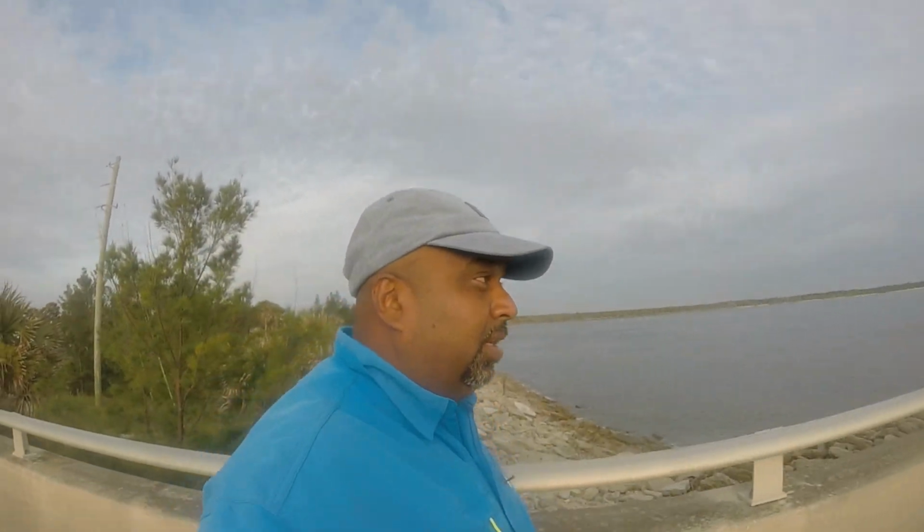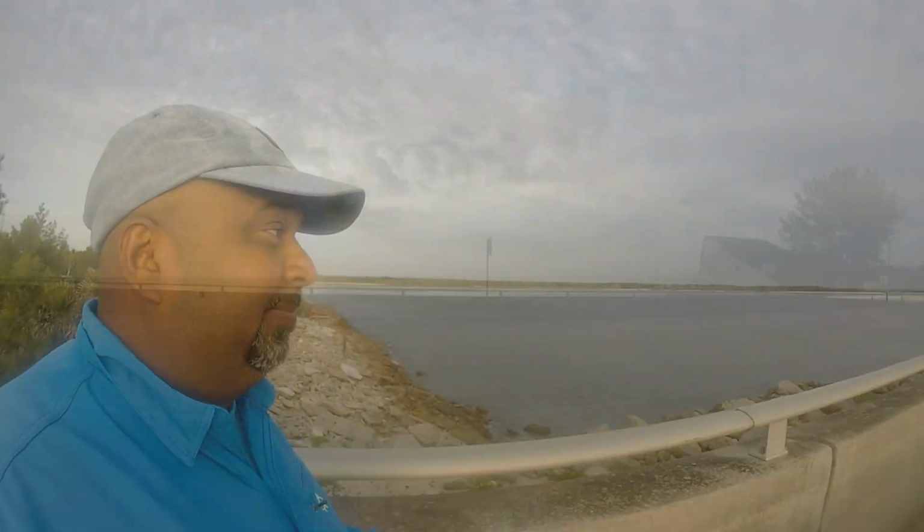Okay. Hey, good morning. Look at you. That's the ocean side. Look how flat it is. So we don't expect the current to be very strong today. This is the intercoastal side.